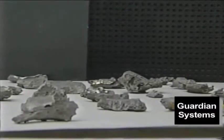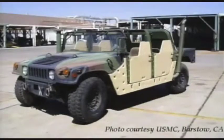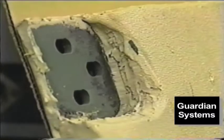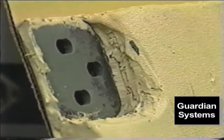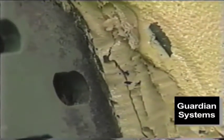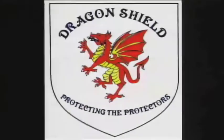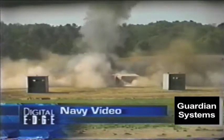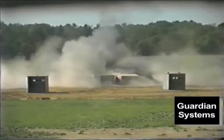Researchers used a variety of test fragments as well as small arms fire to test various combinations of materials. The armor had to give a little so it wouldn't peel off after a few hits and not be too heavy. They came up with a spray-on composite that can be applied on vehicle doors in layers in the field. The Marines have nicknamed it Dragon Shield. Navy video shows a final test of doors treated with Dragon Shield. The shell detonated only a few feet from the vehicles.